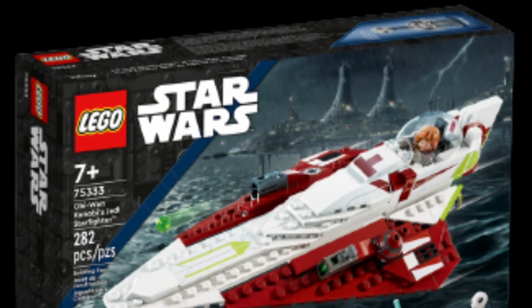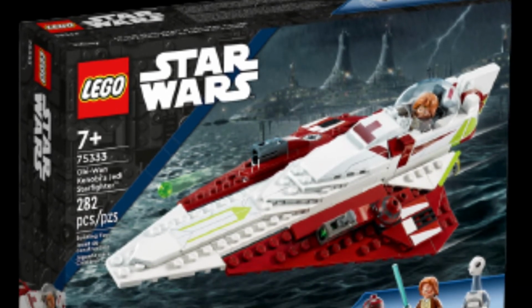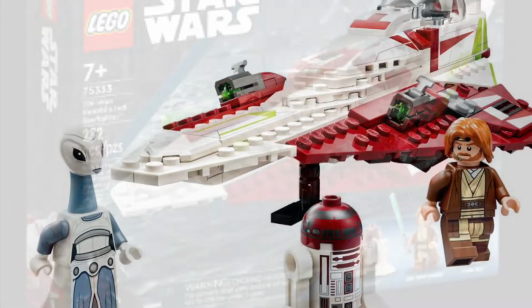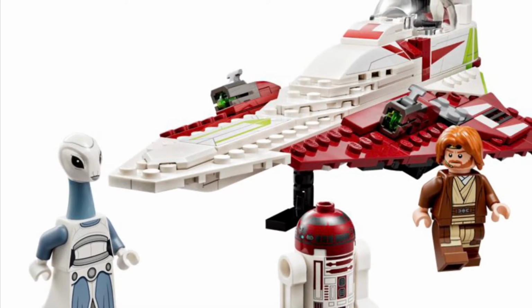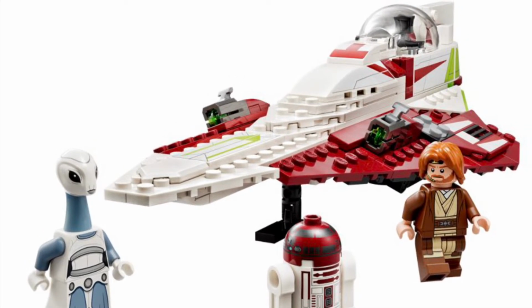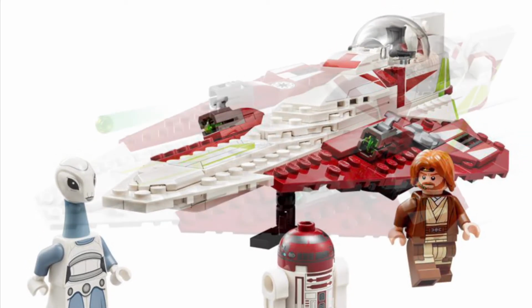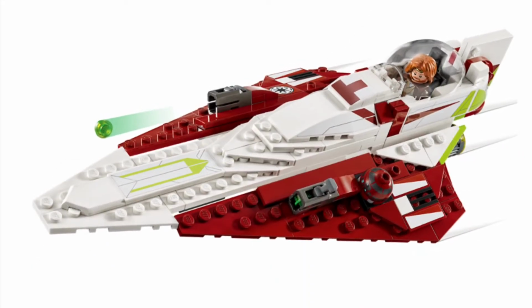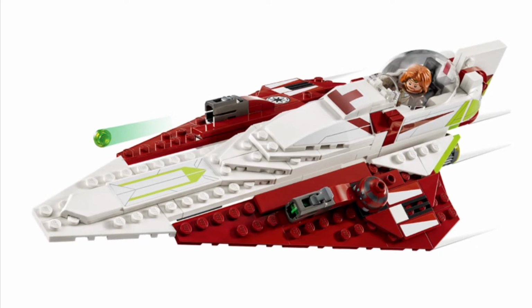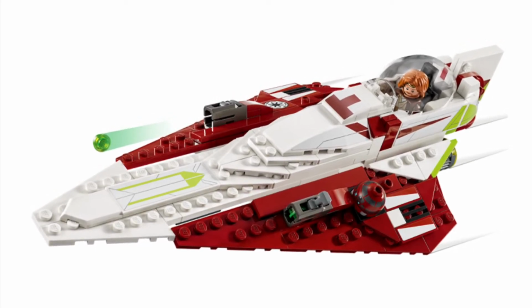Alright, next up is the Obi-Wan Kenobi's Jedi Starfighter for $30, 282 pieces, as well as 3 minifigures. This is a pretty cool set. This is the first time we're ever getting a Kaminoan in LEGO Star Wars. And if you can see those cannons on the Obi-Wan Kenobi Starfighter, I think those are brand new to LEGO Star Wars, which is also very exciting. We're also getting a brand new Obi-Wan Kenobi, which is always really nice to get.